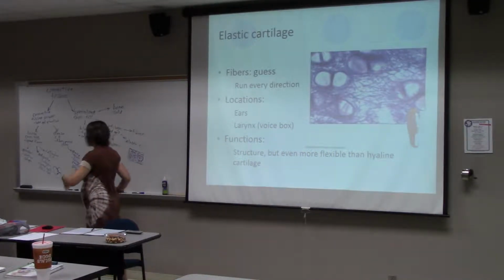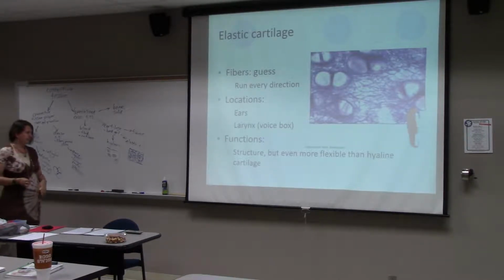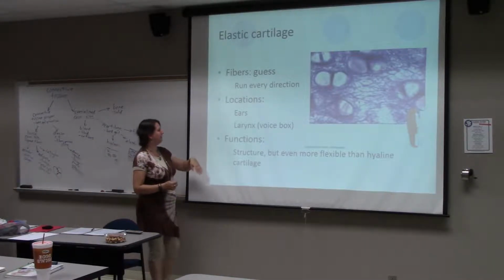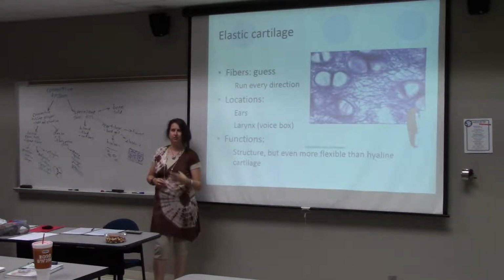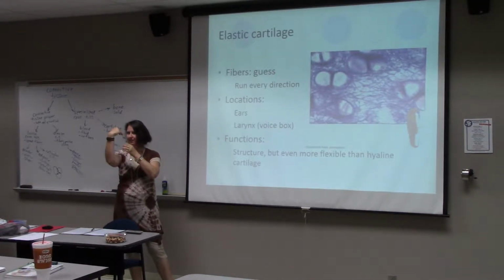Elastic cartilage is more flexible than hyaline cartilage and less supportive. So it's used in places that need to be able to collapse a little better, like your ears. If you compare the top of your ear to your nose, that's the difference in structure between elastic and hyaline cartilage. The other main place for elastic cartilage is part of your larynx, which is your voice box. You might have heard of something called the epiglottis that folds down to cover your airway when you swallow.